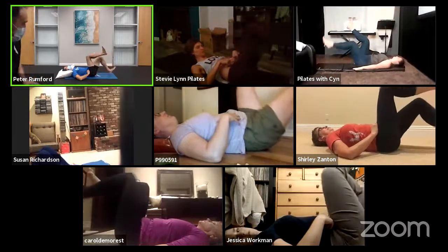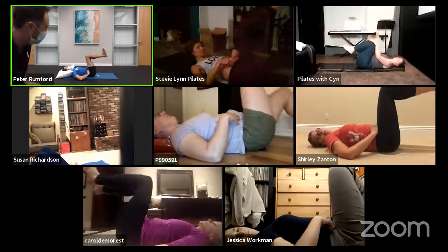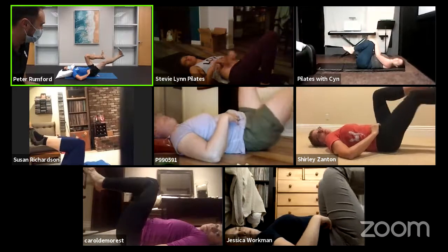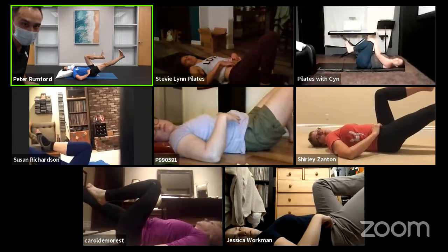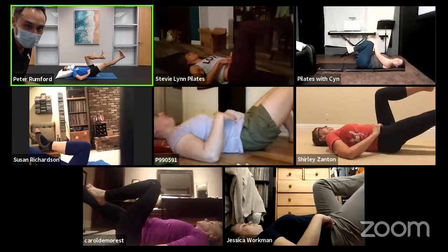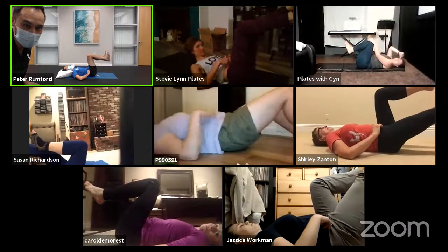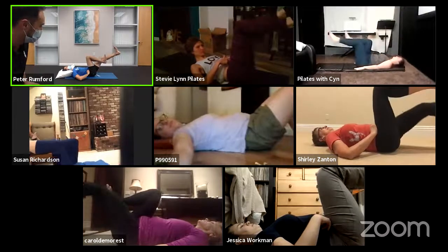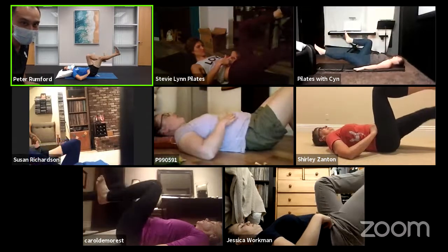All right, so now he's going to come back to that 90-90 position, and then he's going to fully straighten one leg out. And this is going to be the most difficult thing we've done so far. So don't push yourself too hard if you find that you're arching. He's going to come back and straighten the other leg and alternating back and forth.